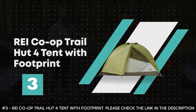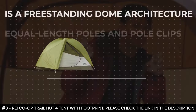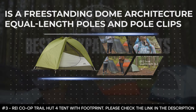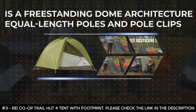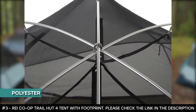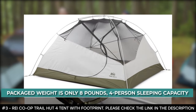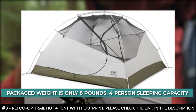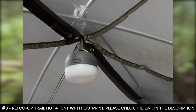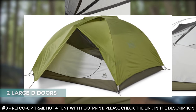Number 3. REI Co-op Trail Hut 4 Tent with Footprint. The REI Co-op Trail Hut is a freestanding dome architecture with equal length poles and pole clips that is super easy to set up. Its canopy, floor, and rainfly fabric are all made from polyester. It's lightweight, as its packaged weight is only 8 pounds, and it has a 4-person sleeping capacity. The ridge poles support door walls, which offer an increased living space. It features two large D doors that provide easy entry and exit for 4 people.